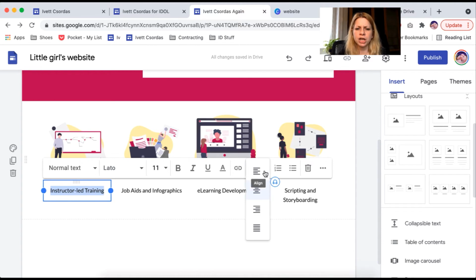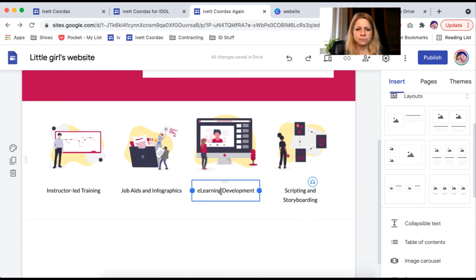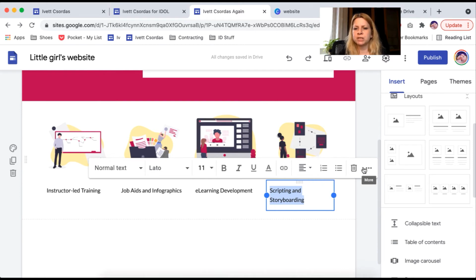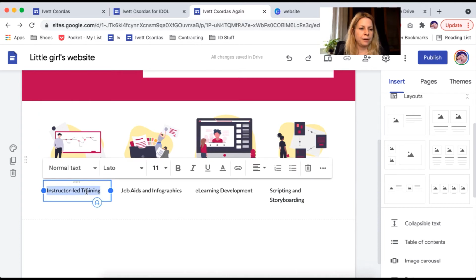And then you could use left align, middle align. I actually like left align, so I'm going to do that with all of them. And then we're ready to go. And then if you want, you could use numbered list, bulleted list. You can even play with the line spacing, indents, etc. Strike through, I'm not sure what that is for, or clear formatting completely, and it goes back to the original one. Oh, I wanted to change the font.